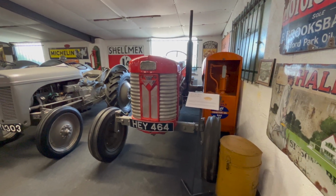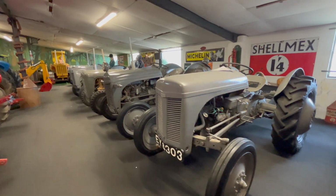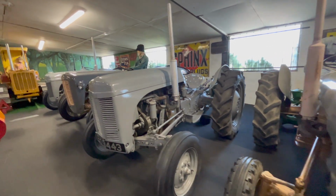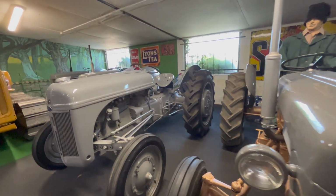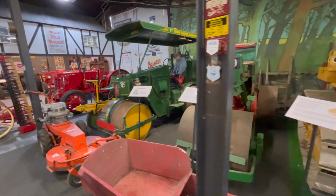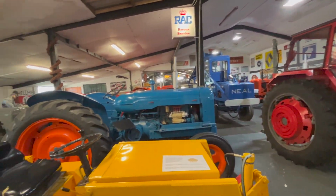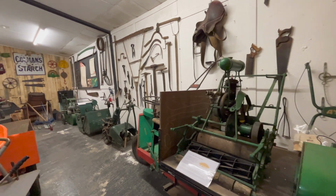So moving on to the next section in the first building of the museum, and they had a lot of tractors. Now I know nothing about tractors or farming equipment, so I'm very much going to leave it up to you guys, but yes, what a fantastic array of various different farming equipment they had on display. There was also a lot of smaller tools and equipment, some of which just looks like you could take a finger off with ease.